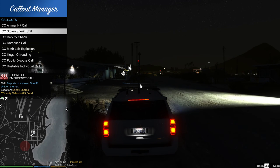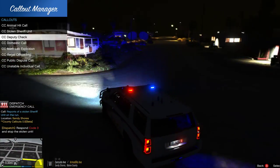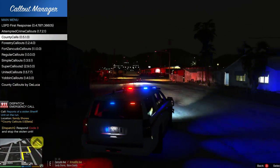Attention all units. A 503, a stolen police vehicle. Alright, we got Sandy Shores. Units respond code 3. We got reports of a stolen sheriff cruiser.